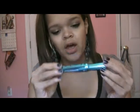The next thing that I picked up was the Rimmel Sexy Curves Waterproof Mascara. I can't say really any good positive things about this, but I won't say anything negative about it. This would be my first waterproof mascara ever. So maybe I'm just not used to waterproof mascaras, but it doesn't come off in the water, so I guess it's a good thing.